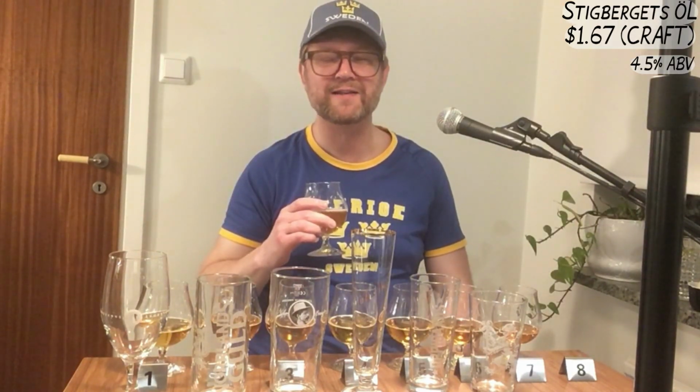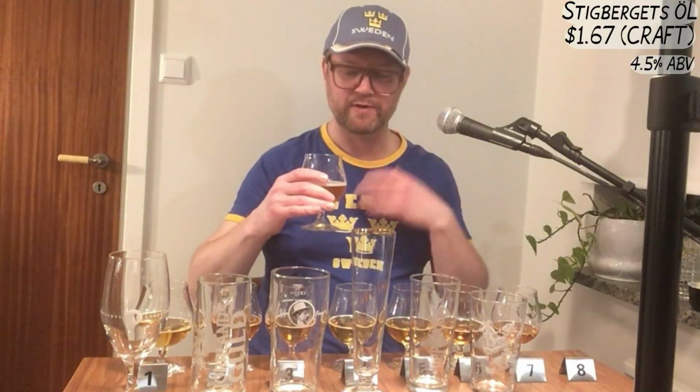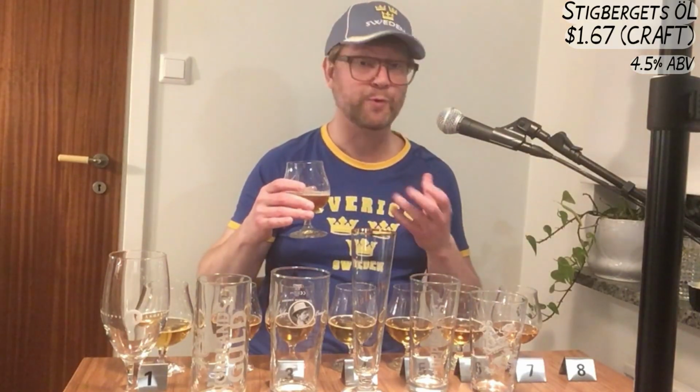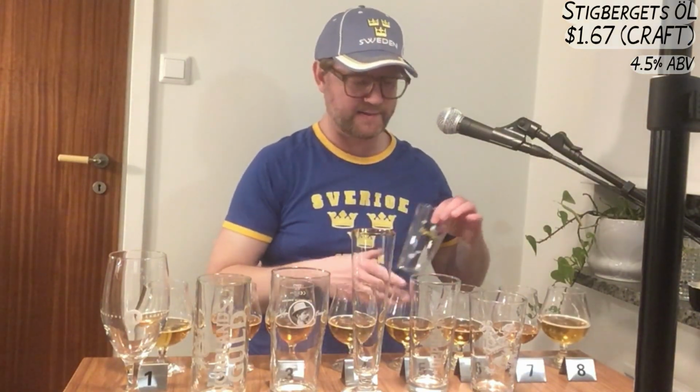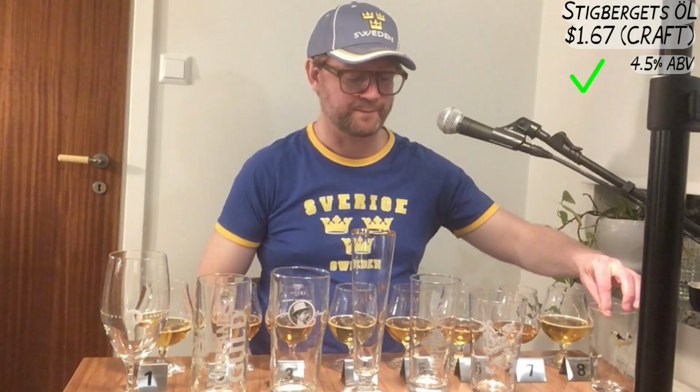Yeah, I think it's that one. Nice finish, a bit bready, herbal, and this is the beer with the punchiest start. Just lots of lemon lime. It's very zesty, and I love that about beers. Just a personal preference, of course. Many people prefer them drier, but my guess is craft beer and Stigbergets ÖL.